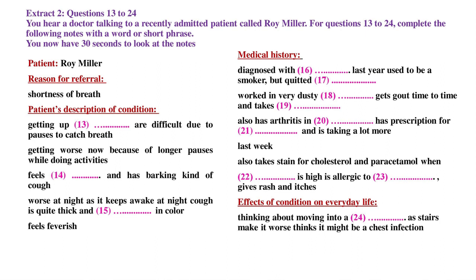Have you got any ideas as to what might be going on? Well, I think it might be a chest infection because it's just getting worse. I just want to start feeling better. Of course, Roy. It does sound like that might be the case, but we'll start doing some tests to make sure and begin treatment.